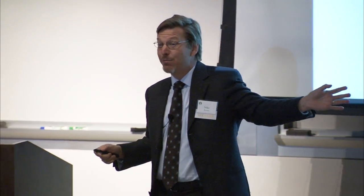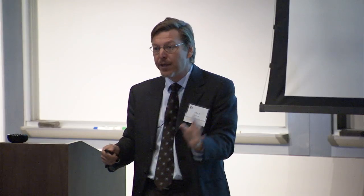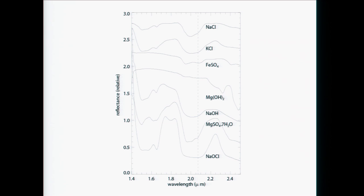I'm only showing a couple examples here. We did, I think, hundreds of things in the lab. There really is nothing that we could find that makes any sense that has that shoulder there, except for this is the mineral epsomite, Epsom salts. It's amazing. There's no Drano, but there's Epsom salts instead.